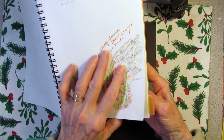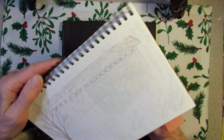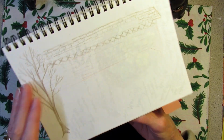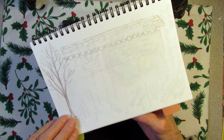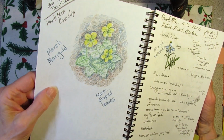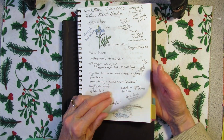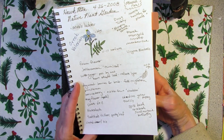And the Philadelphia Flower Show, I was just sketching some of the flowers there. I drew a covered bridge. I know it's hard to see. It's very light pencil. I never finished it. Marsh marigolds, that is with colored pencil. So I've gone from using just a lead pencil to adding some color pencil.